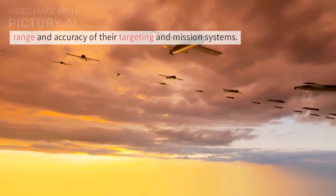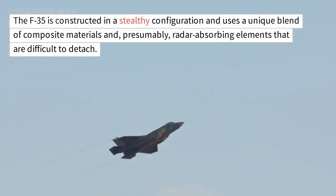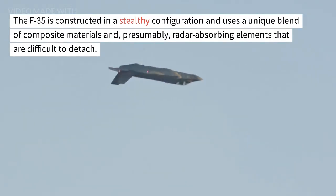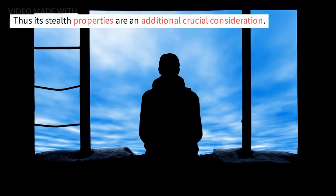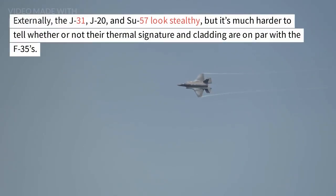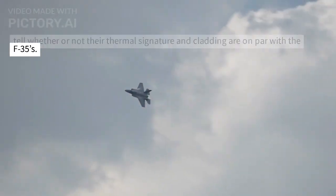The F-35 is constructed in a stealthy configuration and uses a unique blend of composite materials and, presumably, radar-absorbing elements that are difficult to detach. Thus its stealth properties are an additional crucial consideration. Externally, the J-31, J-20, and Su-57 look stealthy, but it's much harder to tell whether or not their thermal signature and cladding are on par with the F-35's.